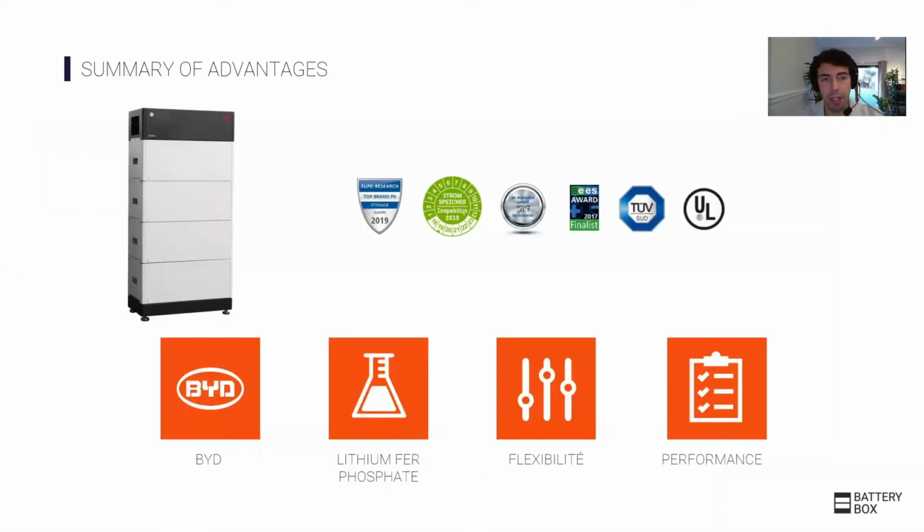So summarizing the advantages of the battery box. First of all is that you have BYD inside and behind the product. So you have the strength, the technical and commercial strength of BYD. You have a company that's here to stay, to support you in the warranties and the long-term life of the product. Of course, the lithium iron phosphate, the chemistry inside the battery is something that we consider critical. The element of flexibility from a technical point of view to an application point of view, to give you lots of options, all the possible options you might need to succeed in this sector. And of course, the performance, as I was showing with the results for the energy system performance index.